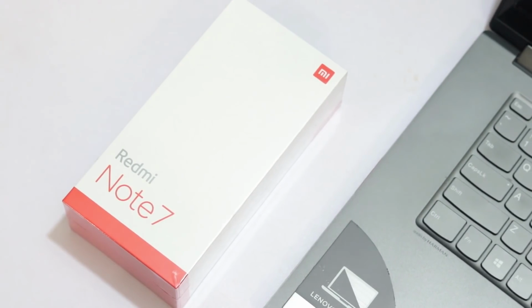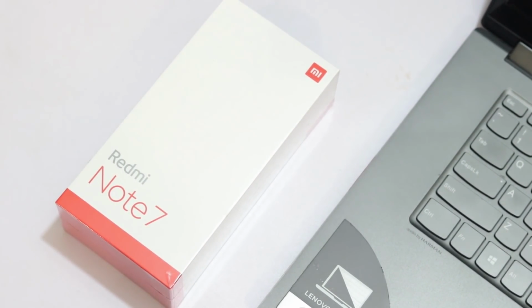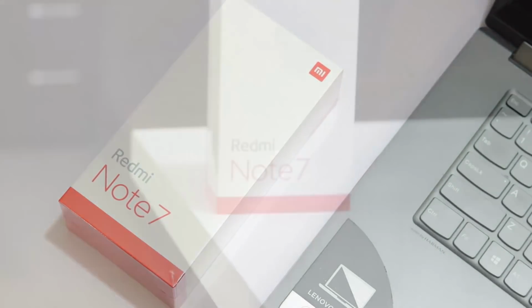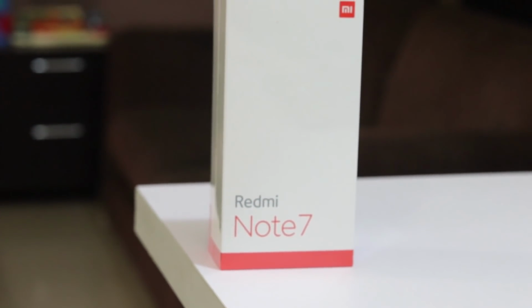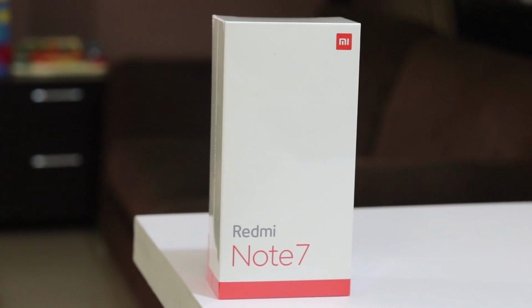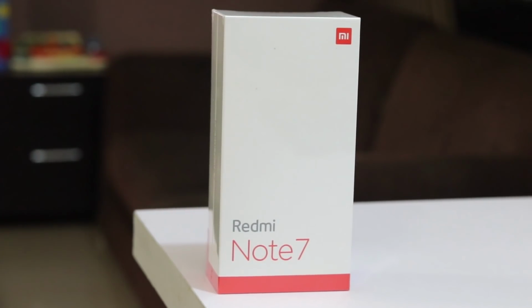We've had some Xiaomi devices in Nigeria in the past, but they were brought in by some third-party partners. But just last week, Xiaomi, the real Xiaomi, not some partner company, launched its first smartphone in Lagos, Nigeria, and that's the Xiaomi Redmi Note 7. I was able to get a review copy, and this is my unboxing and first impressions on the device.